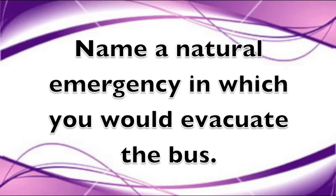Name a natural emergency in which you should evacuate the bus. Sam, give us an example. You should get off the bus and go to a safe location if you see a tornado. Correct, Sam. Let's move on to when to evacuate for 500.